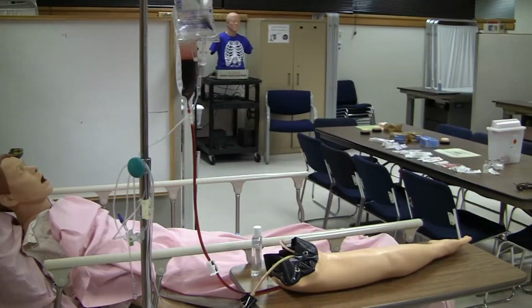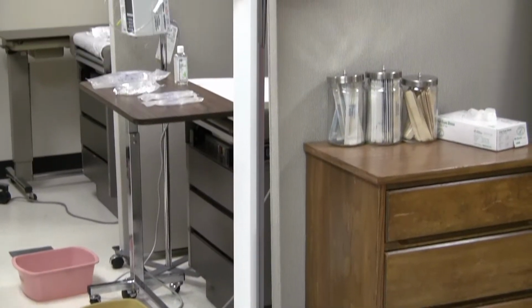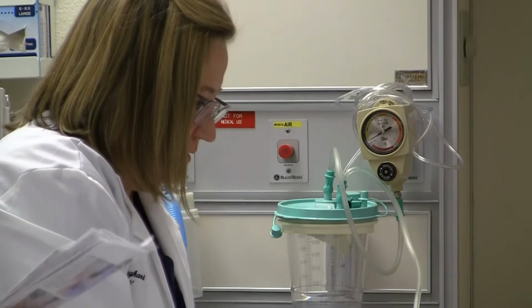Our first stop is the assessment lab, and here we learn how to assess different body systems and functions and how to tell normal from abnormal. And this is usually at one of our nursing students' very first classrooms.